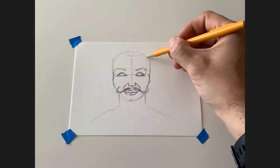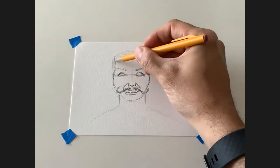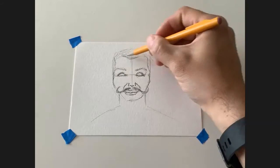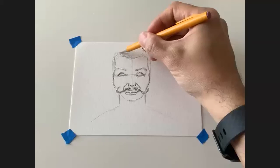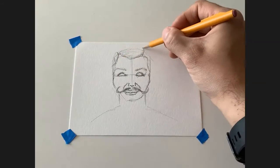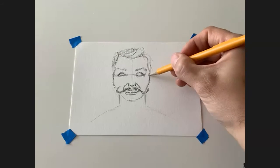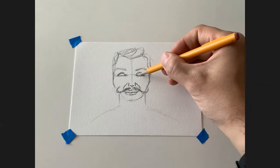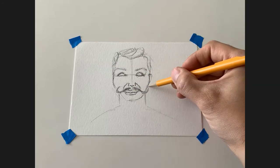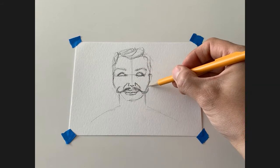And then we can think of sort of the outline of how the hair grows, no, in our head. So the ears start pretty much on the same line as the center of the eyes, and end somewhere between the line of the lips and the line of the nose.